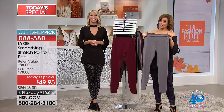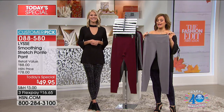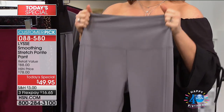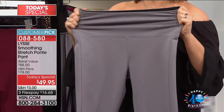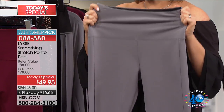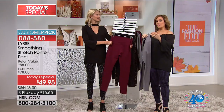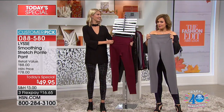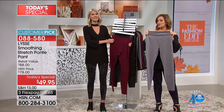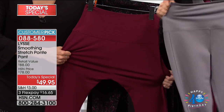I said it in my first hour with LYSSE and Nicole. This is my favorite legging on the planet, and I know I don't pick favorites, but it's the first legging I came back for time and time again, and I've paid the high price for it. I walked into the building and Nicole was like, hey, that's our legging. I walked in with the one that has the front seam, which maybe a lot of you purchased last time Nicole was here. I paid the high price for that. So I want you to understand this is a one-day price, the most amazing smoothing legging.